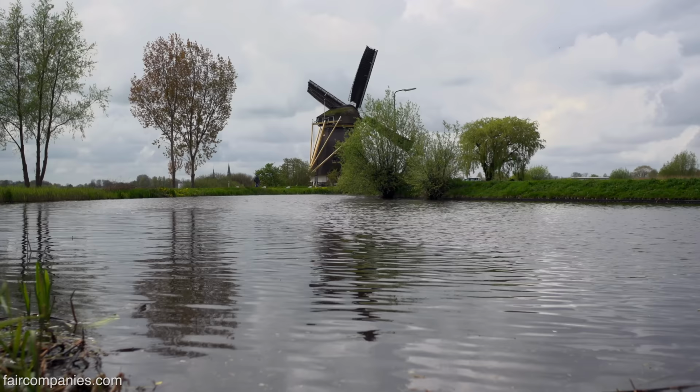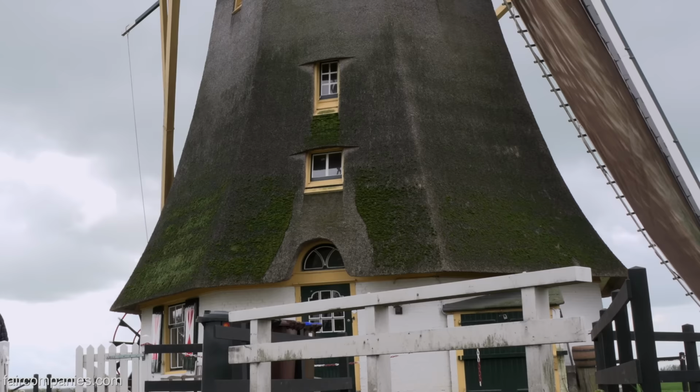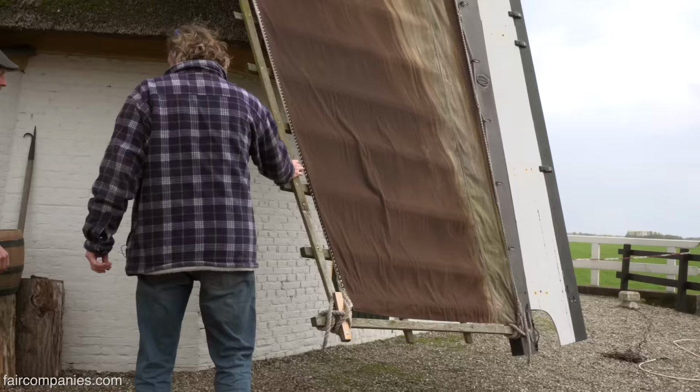I live on the other side of the river. I came jogging by just a few years ago and noticed that it looked kind of abandoned or empty. And there were two people running the mill, as someone is running the mill now, my colleague Robert.